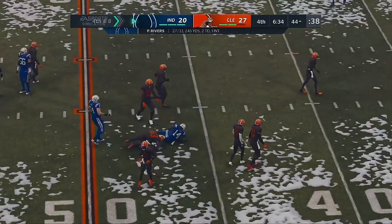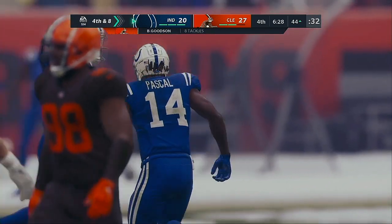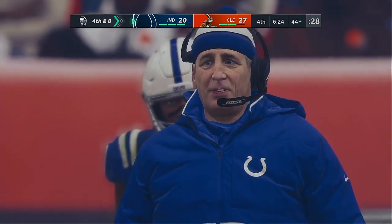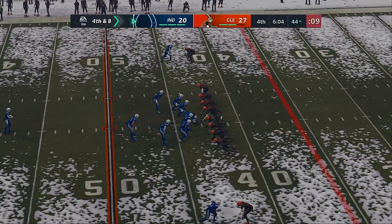A good throw here, finding Pascal. They get seven there, but it brings up fourth. They didn't get the first down, but I have to say, I do like the call. I like what they were trying to do. Try and hit your receiver on the run and see if he can pick it up. Keep it on his feet, get a little extra yardage. Yeah, but a nice job defensively to get to him and keep him short of the first.